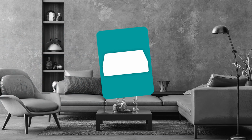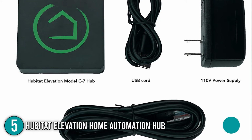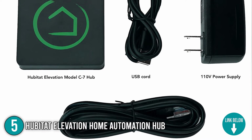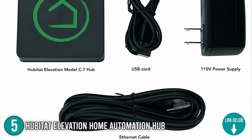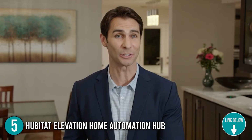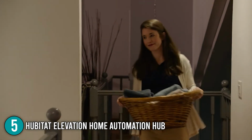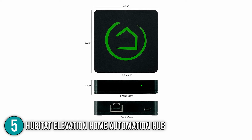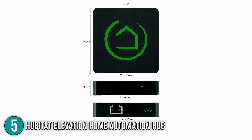The fifth voice command automation kit on our list is the Hubitat Elevation Home Automation Hub. The Hubitat boasts no latency or delays and automatically turns on and off appropriately. Its local processing means that your devices and automation work even when the internet is down. In terms of data security, the Hubitat locally stores user data, which is never sold to third parties. When it comes to size, the unit measures 2.95 by 2.95 by 0.67 inches and weighs 8.1 ounces.